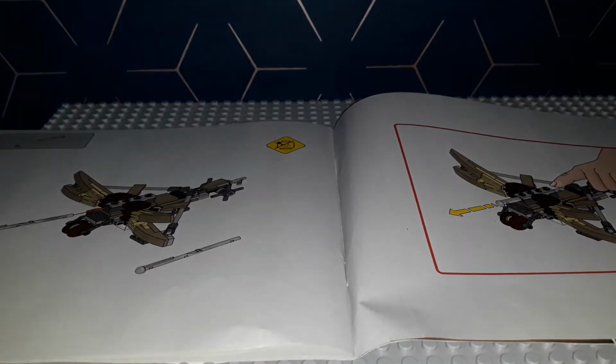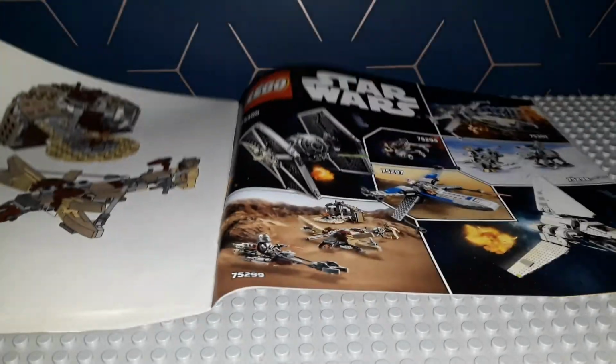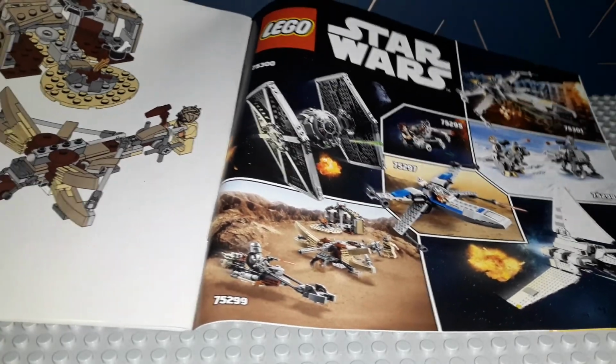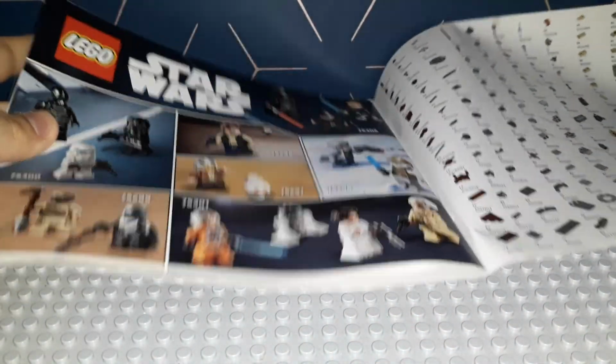It has 55 pages of building, or at least it says it does. It has 29 building steps. Keep in mind a lot of those are sub-steps. If we continue on to the very back of the manual, you will find an ad for all of the other sets that are currently out: the TIE Fighter, the Mini Falcon, the X-Wing, the other X-Wing, Imperial Shuttle, the Hoth Microfighters, and this set, funny enough. At the very back, we will have an ad. It's just the minifigures you get in each set.